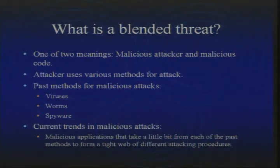And also malicious code that uses multiple methods of attack, one piece of software that uses all types of different kinds of exploits to compromise your machine. And probably the most obvious is a worm in the modern sense, because they have little traits from all the different kinds of exploits, viruses and spyware and Trojan horses and all that stuff. So that's really what things are becoming, because attacks are getting more sophisticated as the security gets more sophisticated.